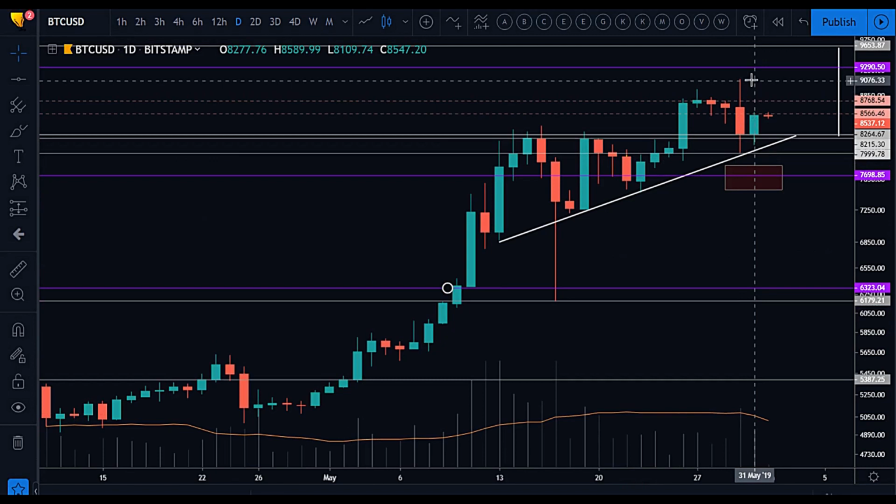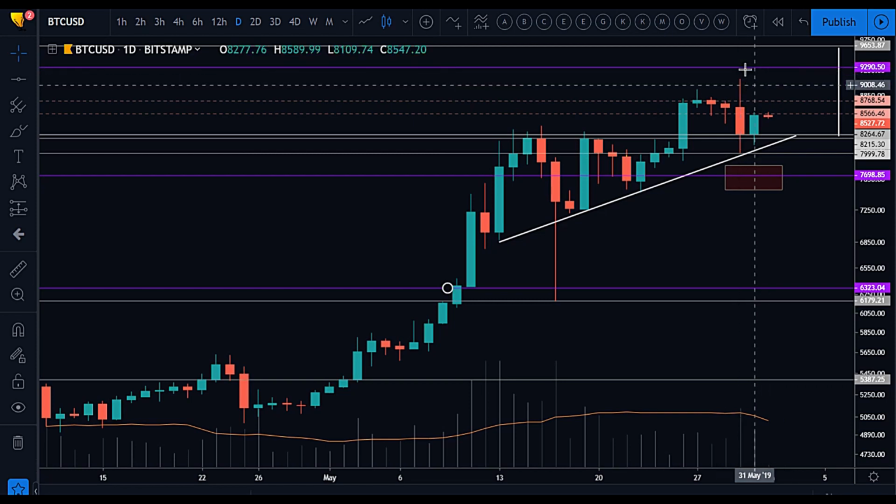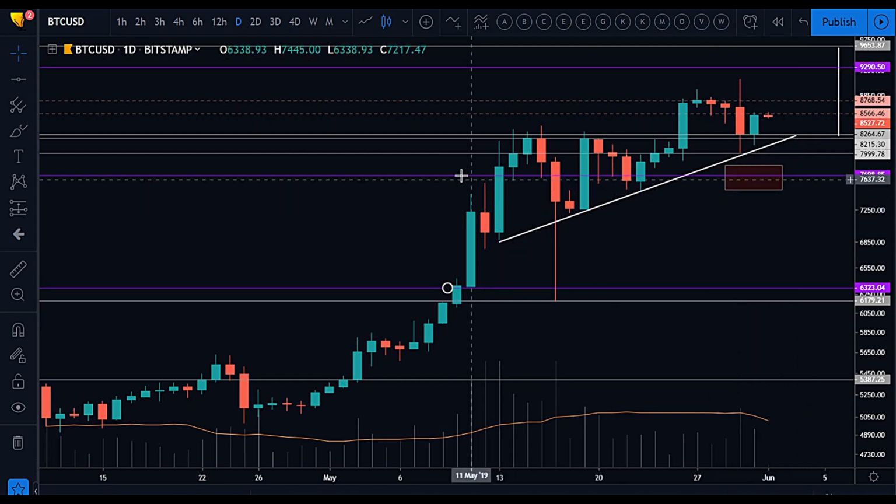So this move over here, you could consider that a test of the monthly resistance. It doesn't need to get perfectly close, especially when we're looking at the higher time frames. The higher the time frame, the more leeway you give it, right? So that's one support, that's one resistance line that we're going to look out for the rest of this month.